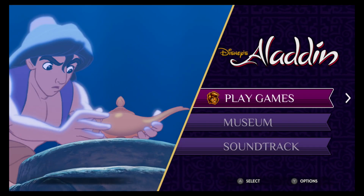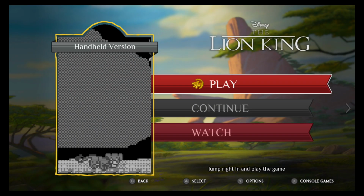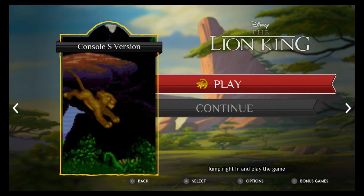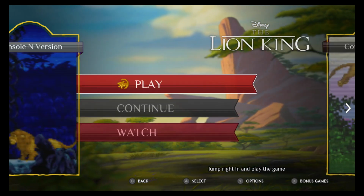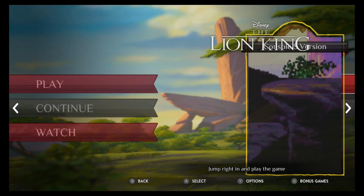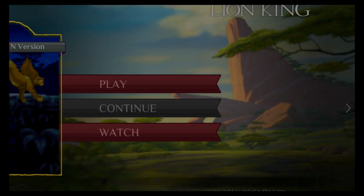All right, let's swap over to the Lion King. What do we got in this one? Console N version for Super Nintendo and Console S version for Sega Genesis. The Japanese version. I don't know how the Japanese version differs, to tell you the truth. Now, these are the same games on both platforms. Obviously, there's going to be differences in sound and music. Let's go to the Super Nintendo version first.